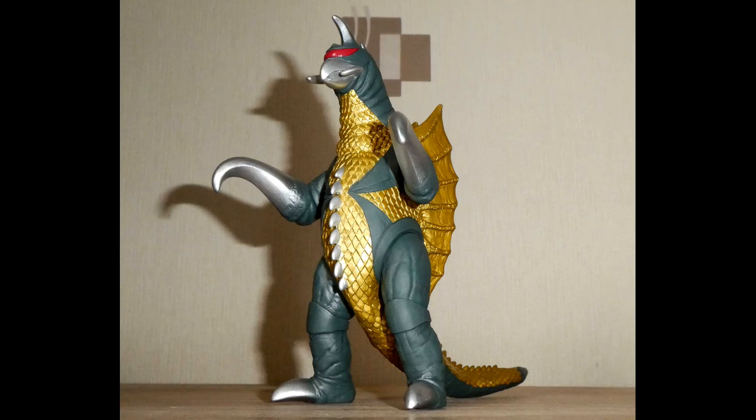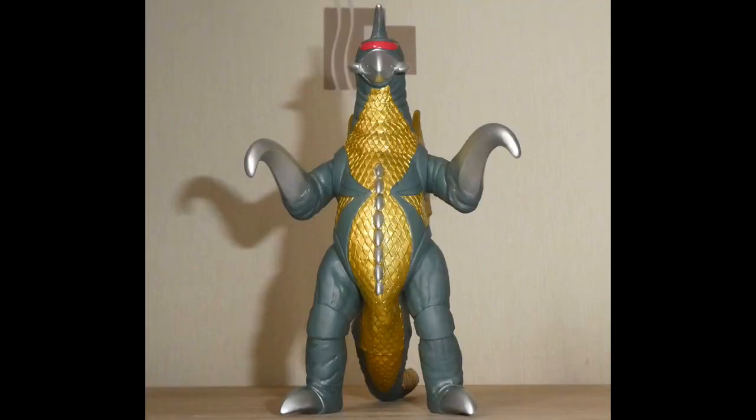So final thoughts on the Bandai Movie Monster Series Gigan. Even though I do like the Bandai Creations Gigan a lot, and I'll be keeping him in the collection forever, I will have to say that the Japanese figure is the far more superior model. And if you were to ask me which figure of Gigan is worth getting, I would have to say this one. But Gigan did look a little wider in Godzilla vs. Megalon, just like the BC version.